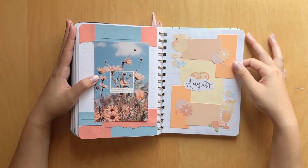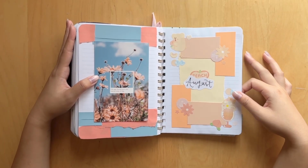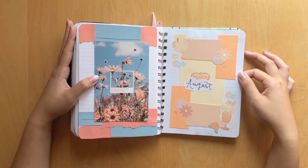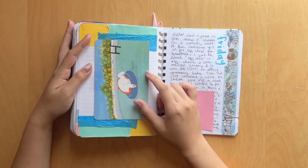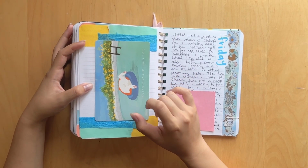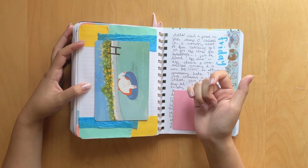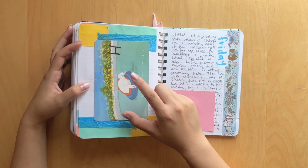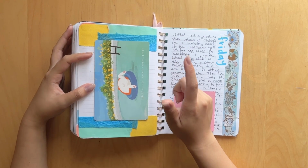Then we have a little cover page for August. I used these cute little peach stickers that I got while I was in Korea. Super cute. I thought it was a fun theme for August. And then on the back here, we have yet another postcard that has all of my stationery and beauty empties from the month. And I just want to write them all down on this cute little card that has a little corgi stuck in a floaty tube in a pool.